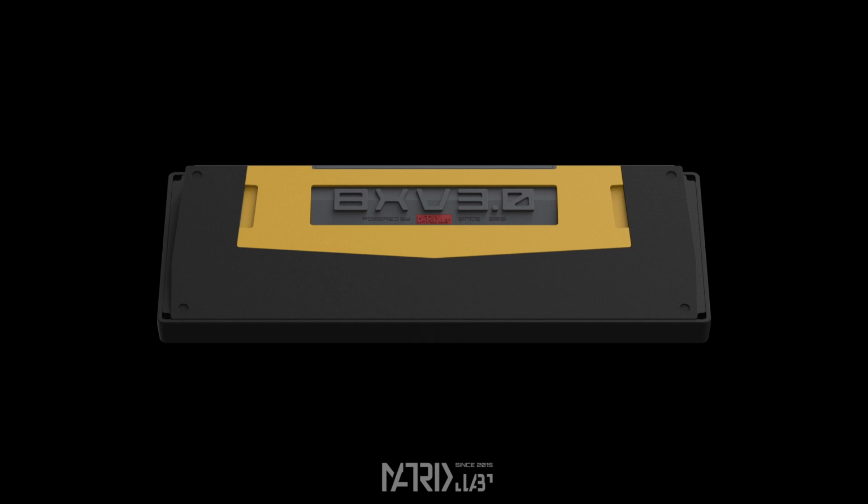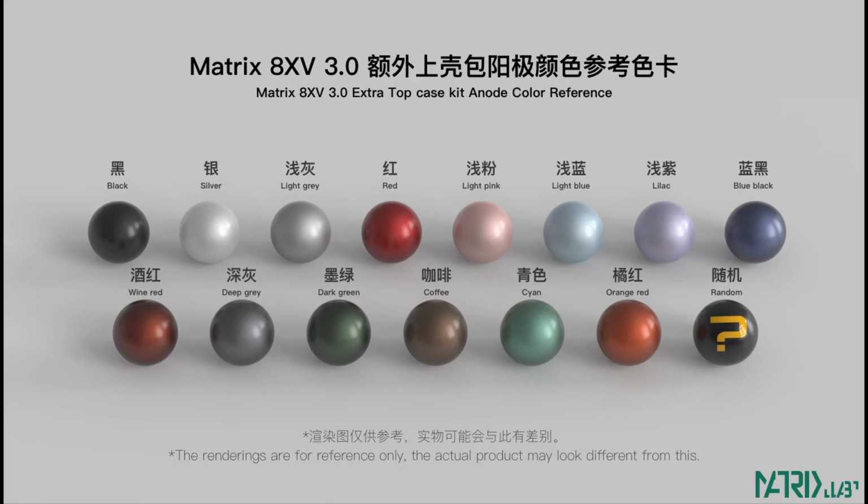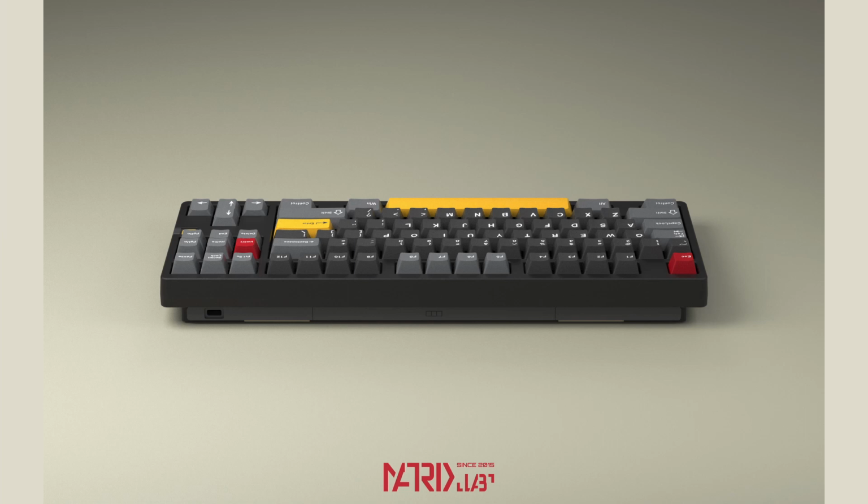Matrix Labs is also known for their various color options, and the AXV 3.0 will follow suit and also have a ton of colors available for you to choose from. If it's like the previous group buys, some of the colors will come at an extra cost, but if I remember correctly, it wasn't that much.